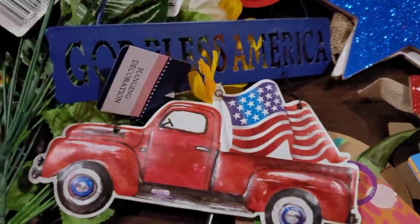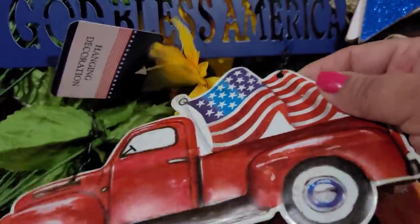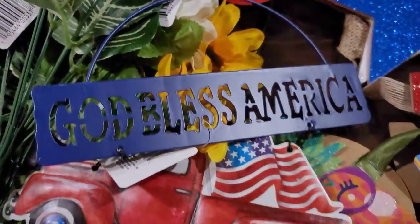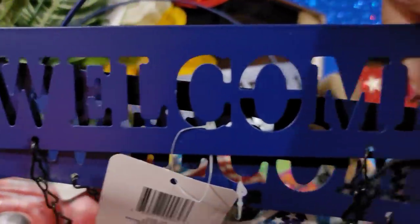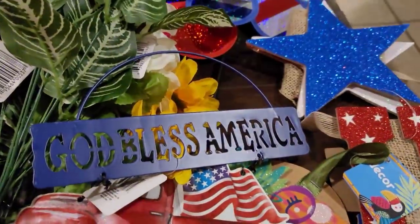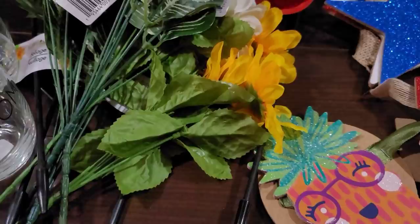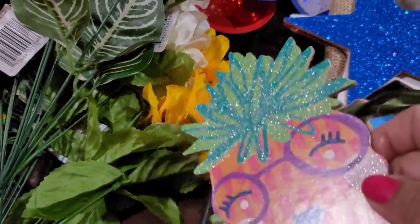And then this one here in the red, same thing, just red, metal. This one says, God bless America. And this one has said, welcome. So I got these. And my fur babies, they're everywhere today, so you'll see them a lot today.